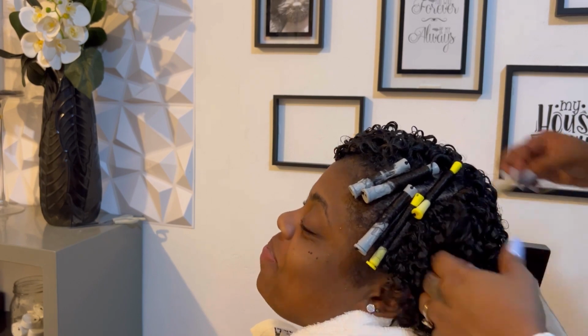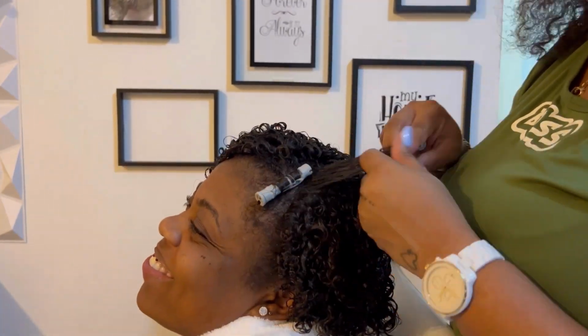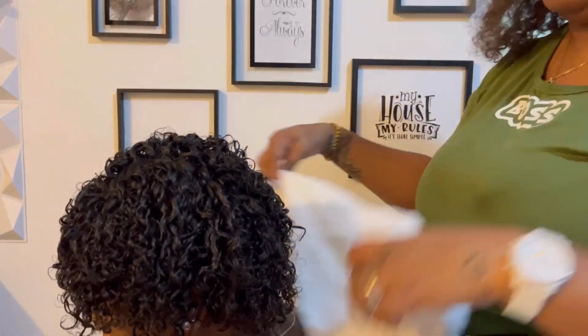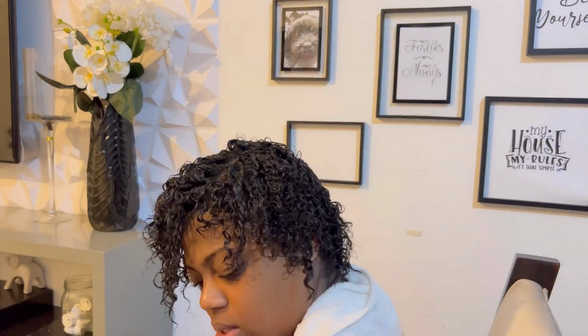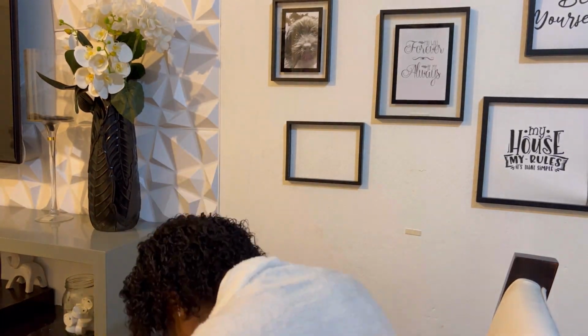So here we're just discussing whether or not she wanted to cut it, but she did decide that she wanted to do a cut. So I did go ahead and cut that. However, the camera died, so I didn't have that footage, but I'm gonna insert a photo so you guys can see what it looks like.